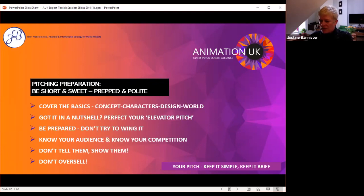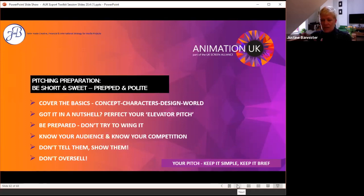It really doesn't need to be very complicated, although it's very difficult to distill ideas and get down to the DNA of your property. Have you got it in a nutshell? Can you do an elevator pitch? That's 60 seconds to 2 minutes. It's not as easy as it seems. Even people who have been in the business a long time are not the best pitchers. It's a real art form. I think it's very important to remember that.